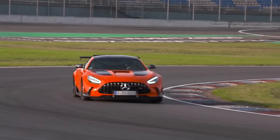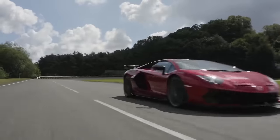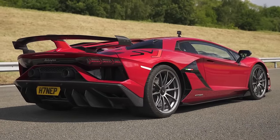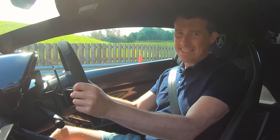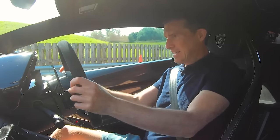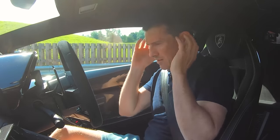Anyway, that's enough about the sound of the engines. Let's see how they actually perform by doing some 0-60 tests. This big bad Lambo is supposed to do 0-60 in 2.8 seconds. But what will it do? I'm gonna use my specialist timing gear here to measure it. I know these launch in such a brutal way.